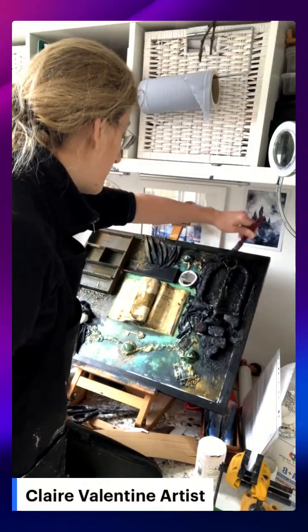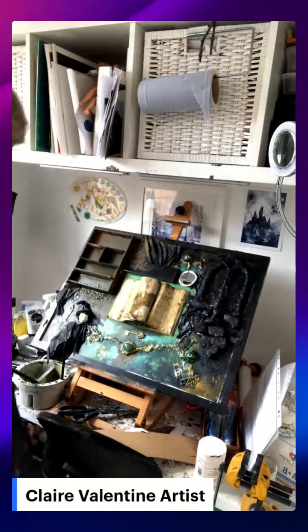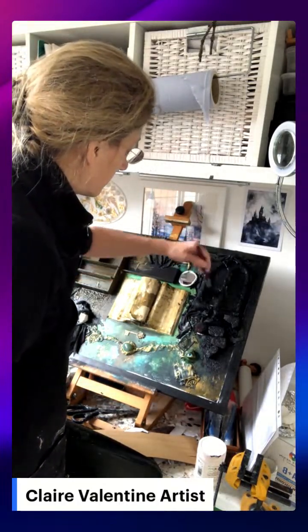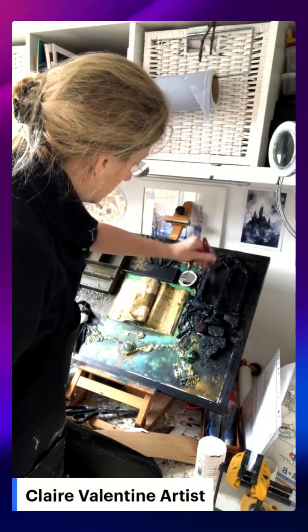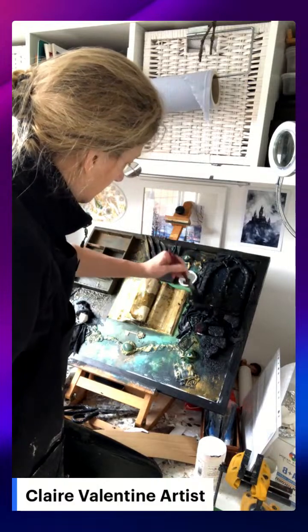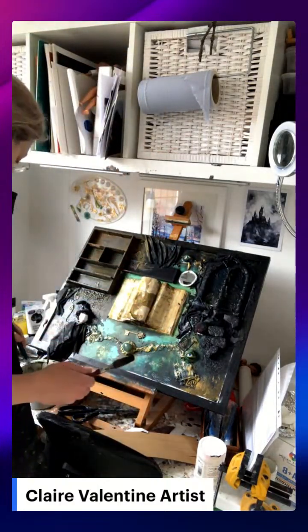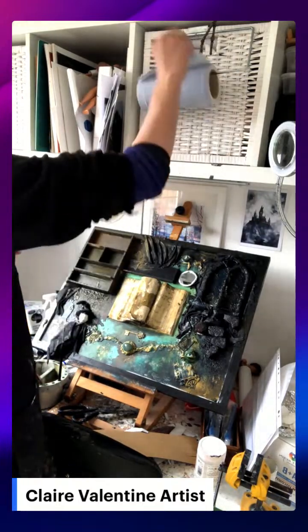So the good thing about this brush is I can just dip the bristles in, so that's fine. So I'm just going to change to a different brush that I can try out.